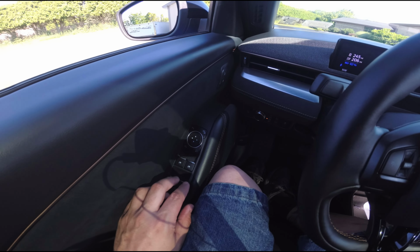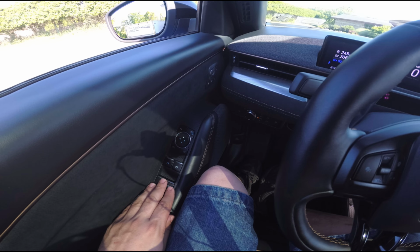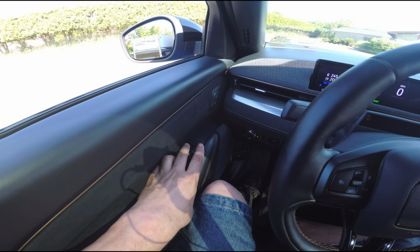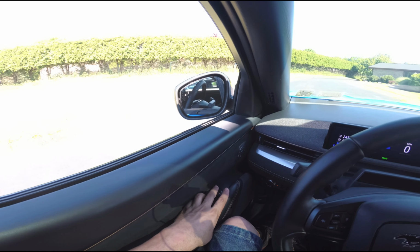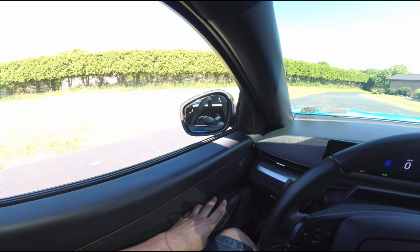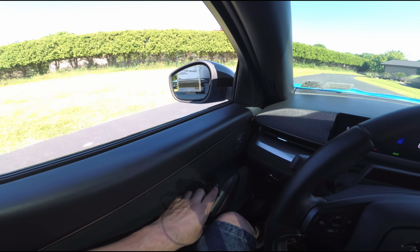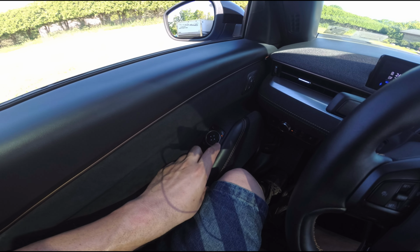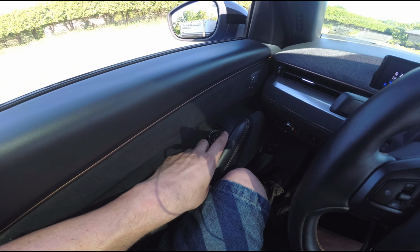Controls over on the side here, we have standard window controls. There are the controls here for the mirror. This will actually fold the mirrors in, as you can see. You can also have it automatically do that when you get in and out of the car. And it also has a rear door lock system for the windows and the doors so that kids cannot open the doors or put the windows down.